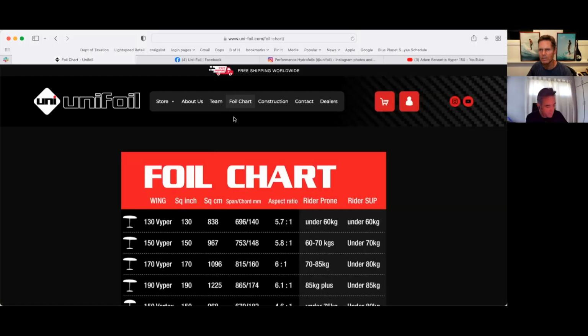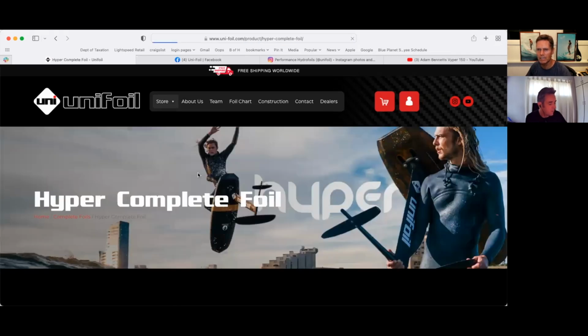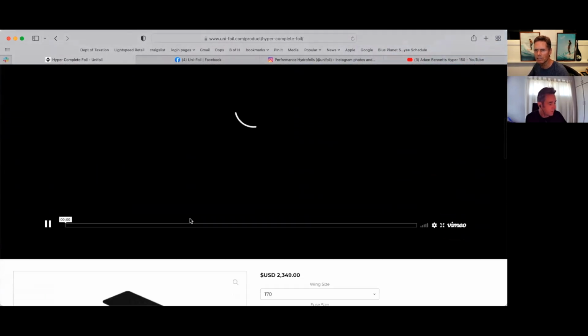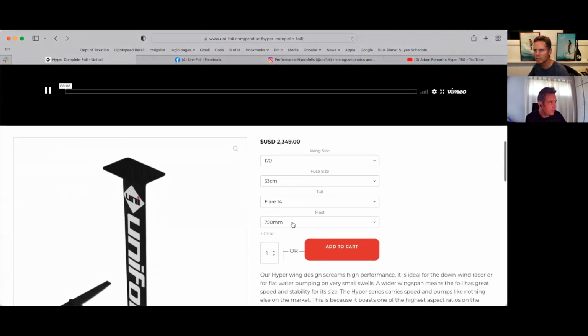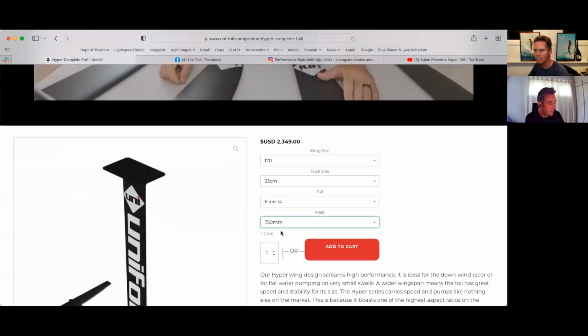And then what about masts? I was curious about mast lengths. It looks like at this time you only have 2 different sizes of mast. Is that correct? 3. We've got 750, 830, and 950. Oh, you have a 950. Okay. I don't know if it's on the website yet. Is it on the website? I think on the website it only had 2 options when you look at choosing the mast. Oh yeah, 750 and 830. But you also have a 950? Yes, the 950 is also available.